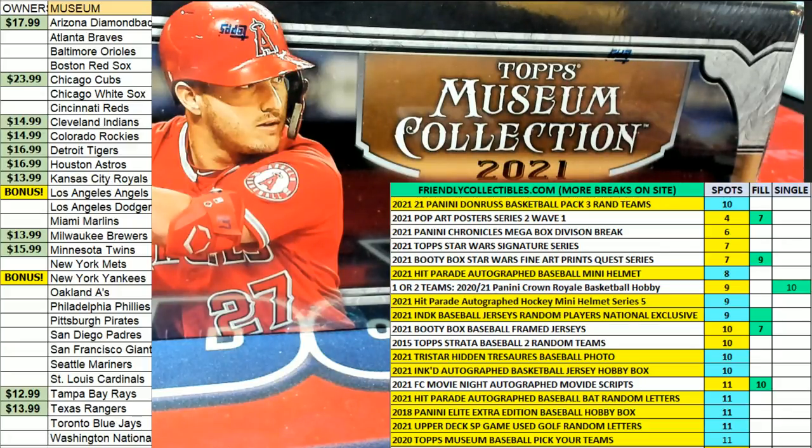So Houston's off the board. Kansas City's gone. Milwaukee, Twins. Yeah, those are the remaining 9 teams in the museum coming up.